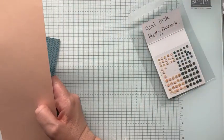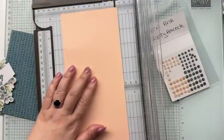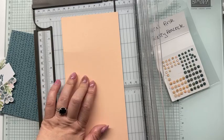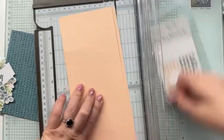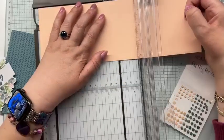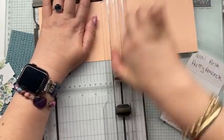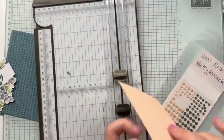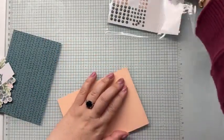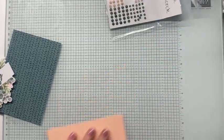I'm just checking the width of this. This is too wide, so I do just need to trim it down a little bit. So 10.5 centimeters. And I need to score. So I have a top folding card. So at least I've used some pieces.